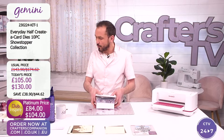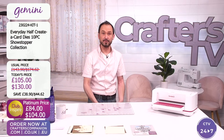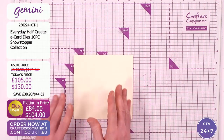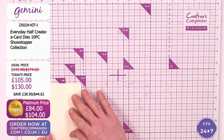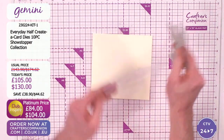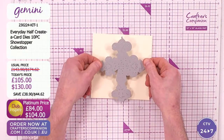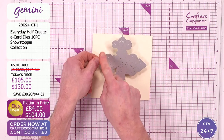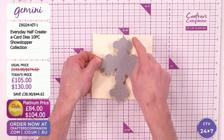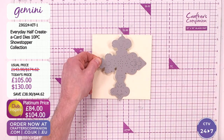Pretty. So what we're going to do is, I've taken a little bit of my ivory linen cardstock. So we're not going to cut the cross on the edge of a card. So I've cut this to 5.5 inches by 5.5 inches. So we're going to take the Celtic cross here. Now, that's going to be the right way up. So then, therefore, there is no cutting edge on the left-hand side, so that's going to stay within the card, but you've got a cutting edge on the outside, so therefore, that is then going to cut away.